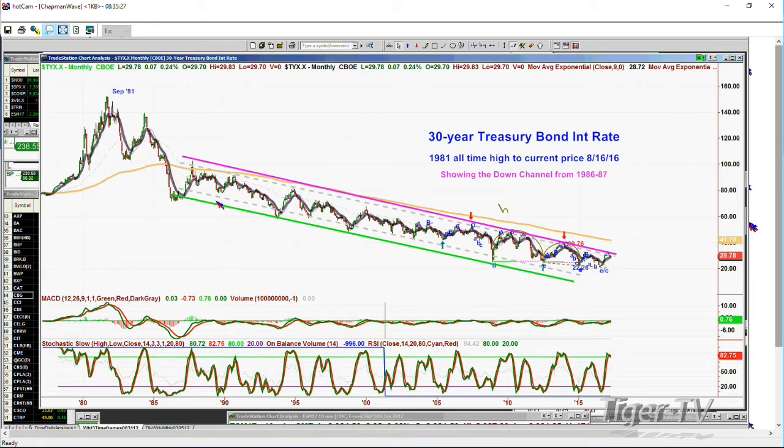And look at this incredible down channel from the 1987 crash, October crash in the Dow. That's where yields started right there. That's October 1987, just a continuous, fantastic down channel. Look at that. Look at the way the down channel, remember we were talking about the inside track? Look at that pink line and look at this dashed line right here. It's been stuck in that.